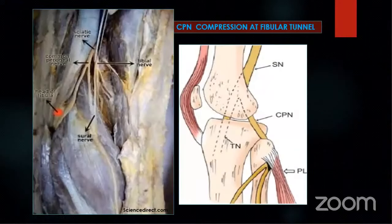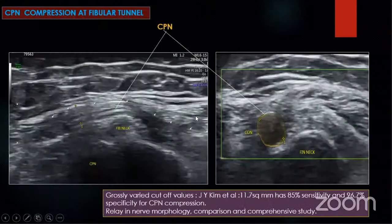Another nerve to get compressed is the common peroneal nerve at the fibular tunnel while it is crossing across the fibular neck under the aponeurosis of peroneus longus. And we can see a thick nerve there. And again, there are different parameters that are given. Like Zykm says if it's more than 11.7 square millimeter, it has 75% sensitivity and 96.7% specificity. But again, I consider correlation with the clinical findings, patient symptoms and nerve conduction test.